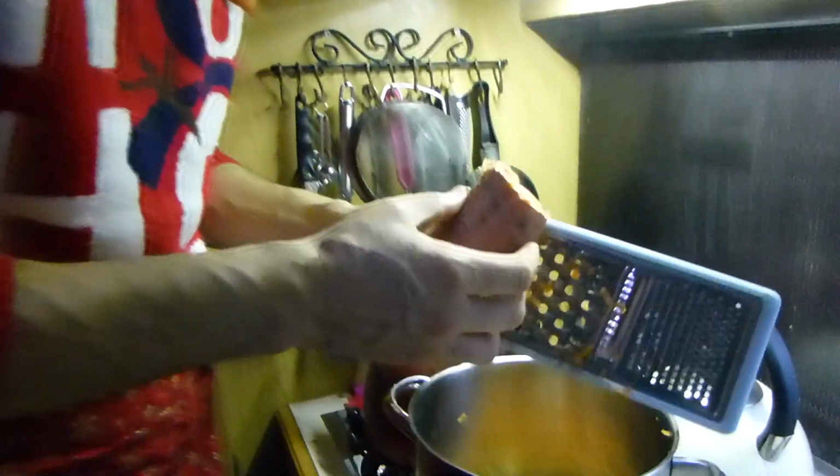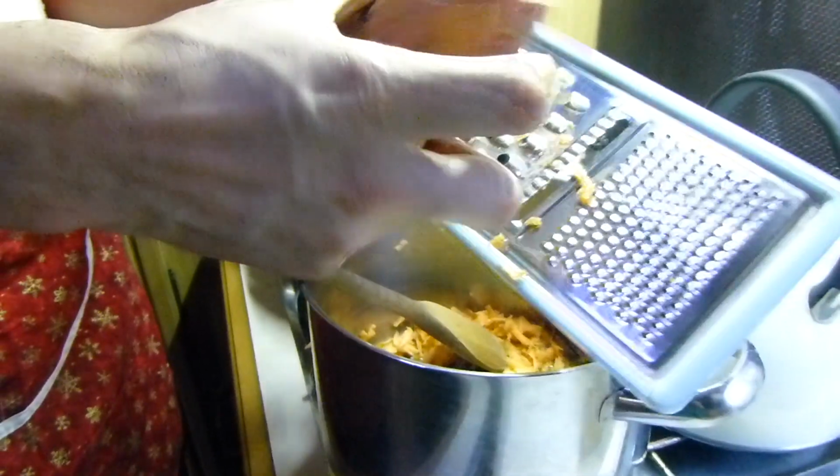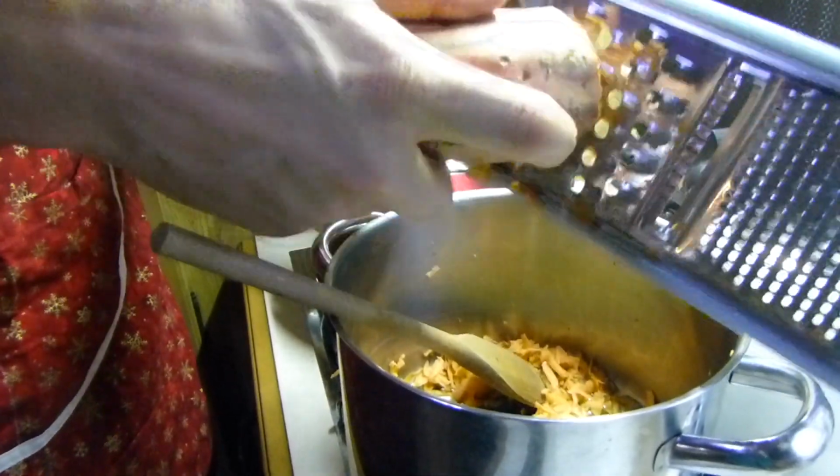I'm not sure how much to grind. I need a wooden spoon. Oops. I'm still quite full from breakfast, so I'm not actually going to eat this now. I'm going to make it for later.